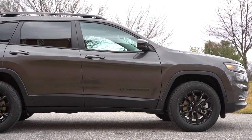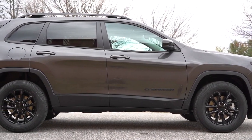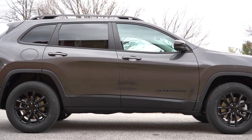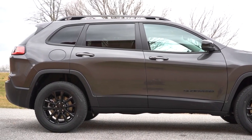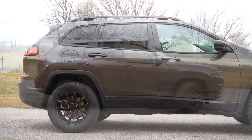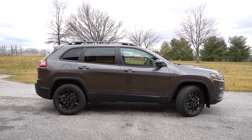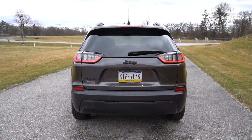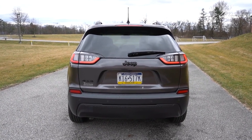Then take a look down at the wheel setup, 17 by 7 inch gloss black alloys coming standard. But if you were to go with that Trailhawk, you will get 17 by 7.5 inch alloys, so a little bit wider of a wheel setup there. But overall, again, that pretty much rounds out the side profile. Let's now go ahead and make our way to the back. All right, now since we are around to the back of this one, you guys can see that antenna found all the way to the top, up on the rooftop.